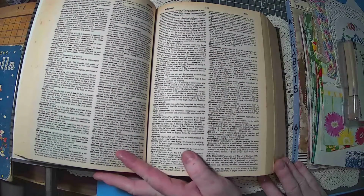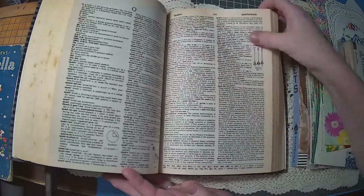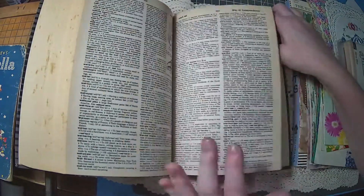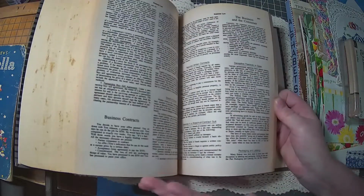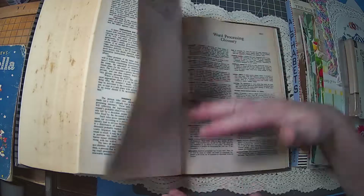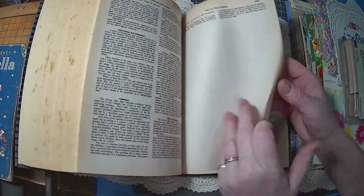Nice yellowish brown pages. And they're not even coming off as nice as they are. There are some pictures in here, but when you get to the back, because of it being a college dictionary, you have business etiquette in the back, given names and their meanings, business law, business math, business letter writing, wills and estate planning, word processing, glossary. I had fun just reading this. This thing was cool.